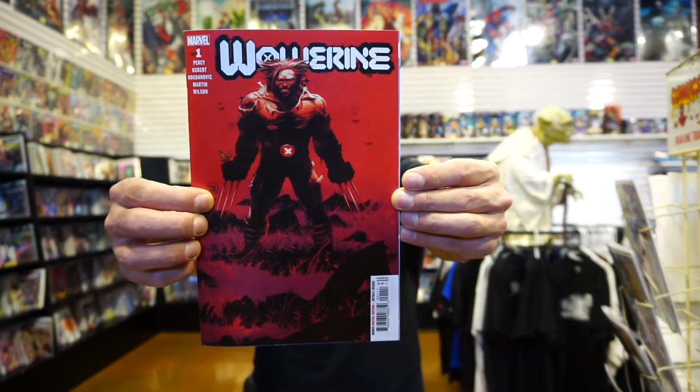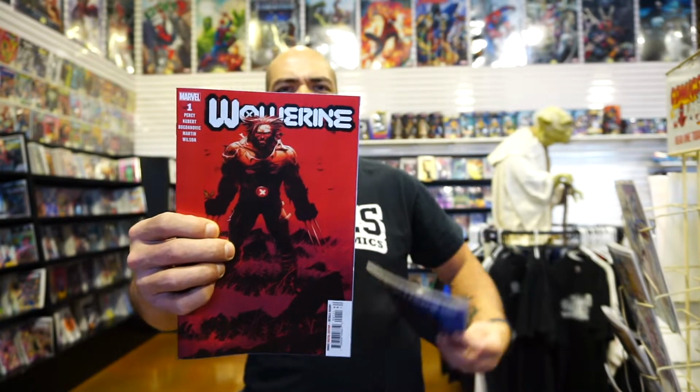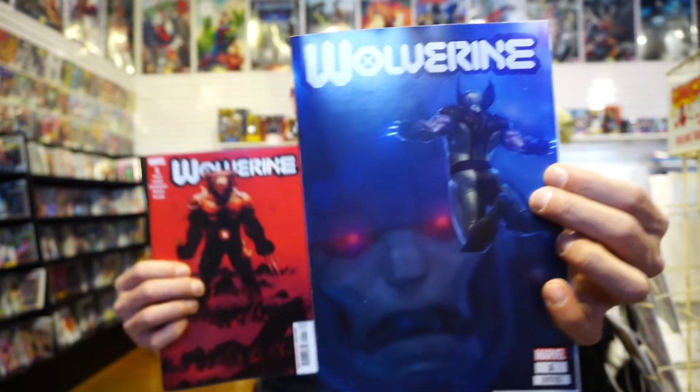So getting right into my comic book pull list, guys, the Dawn of X goes on with the release of Wolverine issue number 1, and I went ahead and picked up this beautiful variant cover as well. Absolutely beautiful. Look at that picture. Come on, guys, how could you not want that? There are several different copies of this series available, different covers, and they're all very nice covers. So make sure you get out to your local comic book shop and pick one of these up.